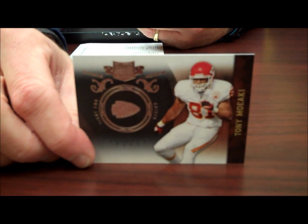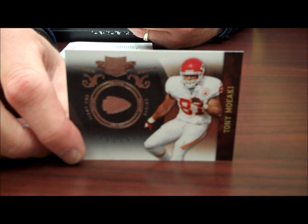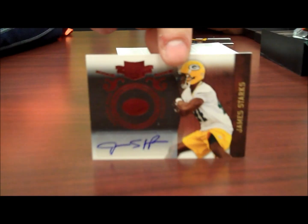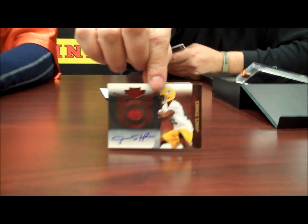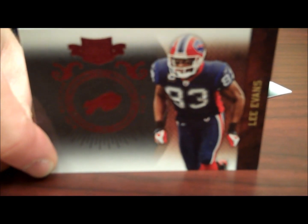There's Tony Moeaki. Yes. Tight end for the Kansas City Chiefs. And then James Starks' autograph. That's not a bad one. Green Bay Packers. He's kind of come on here lately to re-energize the Packers running game. He has. Lee Evans, out of 499. I believe that's one of the parallels. Yeah. Second autograph. Nice. Dominique Franks.